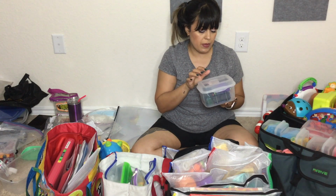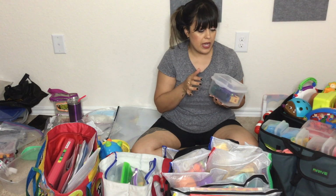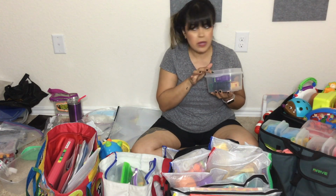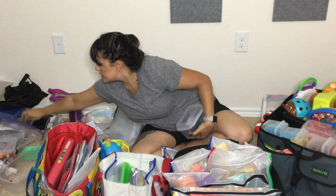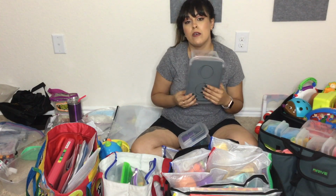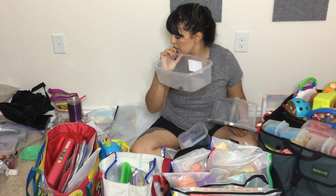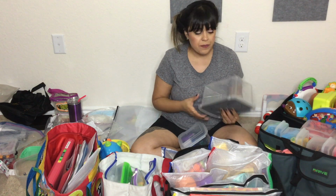These are by the brand Sterilite, and I bought these at Dollar Tree. They're like index card boxes, or like recipe boxes. These have been the best boxes. These and these that have these tops that I've found at the Dollar Tree, because I've tried all other types of containers, like these are just regular Tupperware, and those sucked.